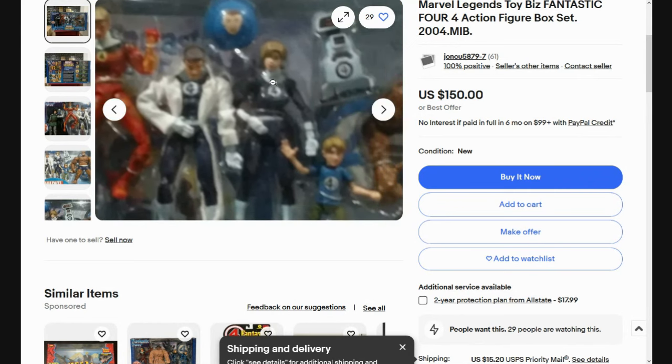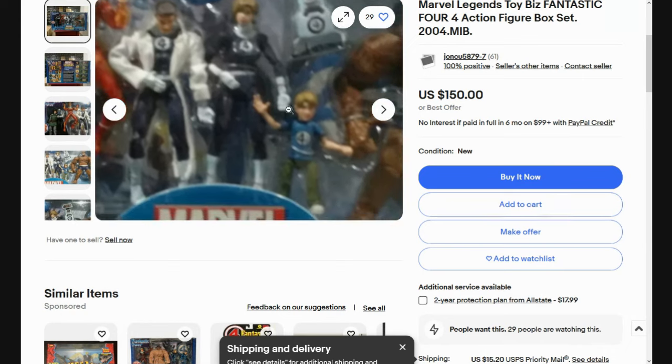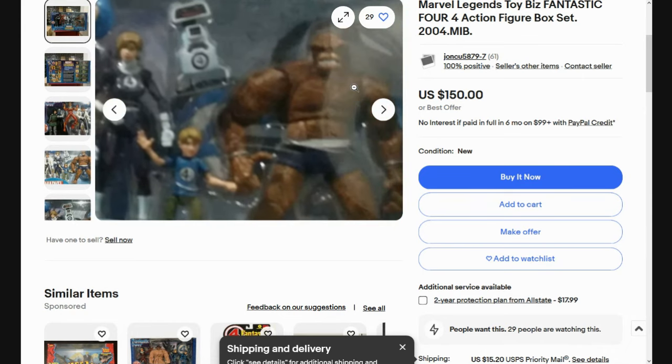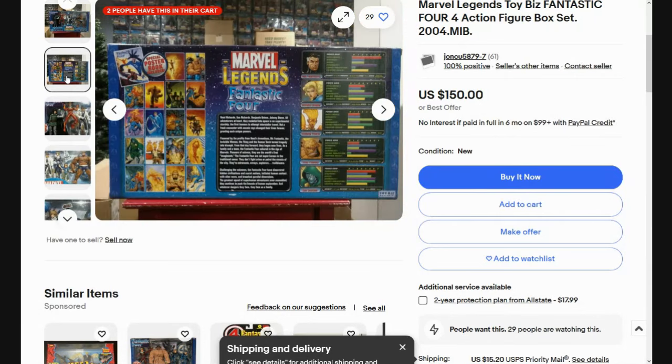A Wieringo Sue Storm head sculpt, a Franklin Richards. Again, I wish he were in the same shade of blue as the others, but whatever. Herbie's included, and Benjamin J. Grimm. So this set's great. It has so much stuff, and it's $150. If you want a signature look from one artist's style, here you go.